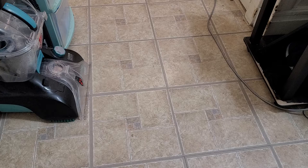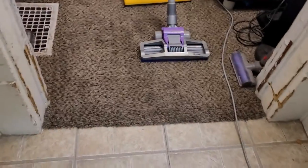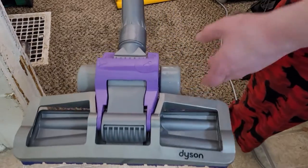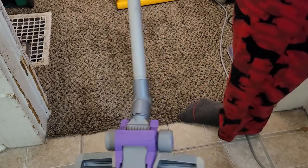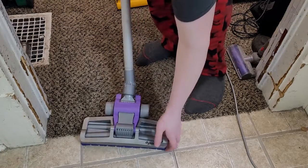Actually, I just noticed something. Even though I pushed the button to switch it over from the rug mode to the floor mode, I noticed it didn't quite do it. So that might explain why it was sticking to the floor a good amount, because this tool, a lot of times, doesn't like to adjust when you tell it to. So if I push this button, which, again, it really doesn't want to let me do. There we go.